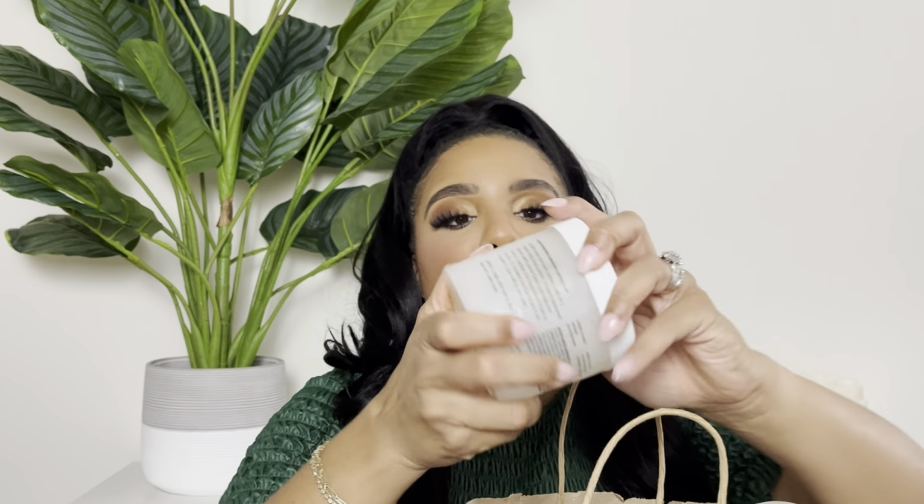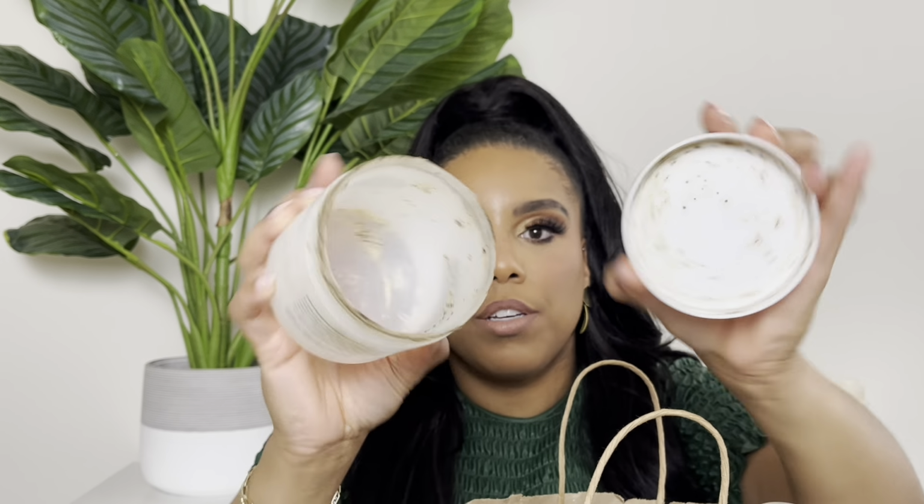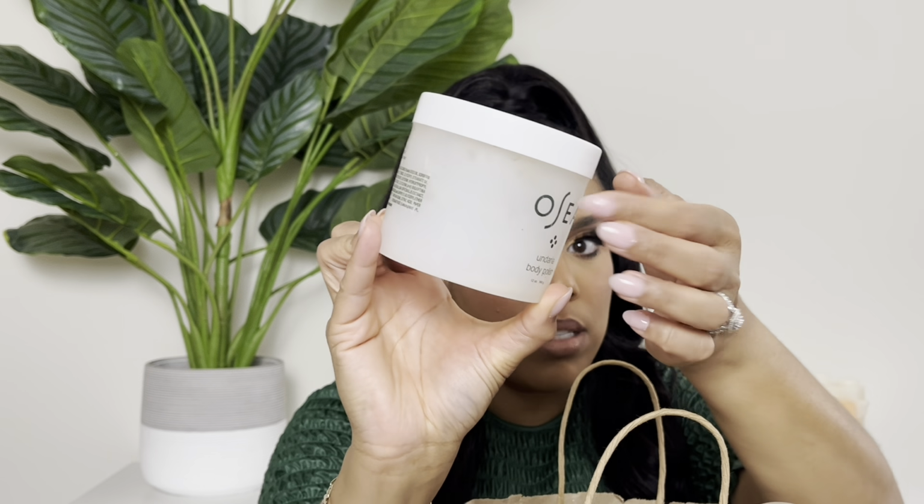This is the OSEA body polish. Y'all, I went through this so fast. It's definitely a really good exfoliant for the body. It feels like a spa. It smells like a spa. This stuff was so good. I'm trying to find it again, but I have yet to find it again. So if you know of this product, let me know down below. Tell me where to get it. It's the moisturizing marine exfoliant.